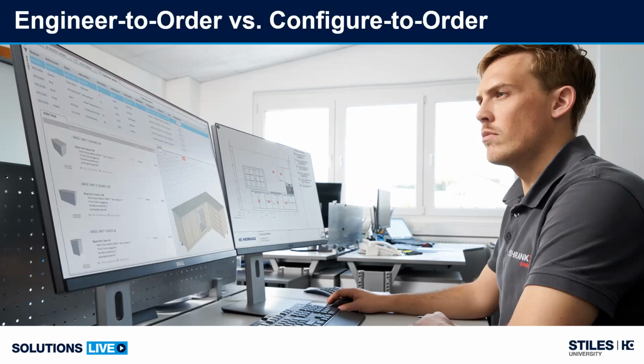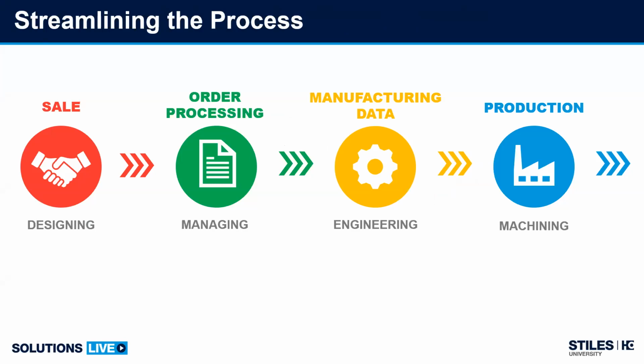Now, configure to order, that's going to be something you're actually built off of a catalog. So you have your existing product offering within this catalog that, again, you can still have those custom factors. You can parametrically stretch things, make them bigger, make them smaller, change a 3-drawer stack to a 4-drawer stack. You can change maybe the colors, the doors, whatever, for instance, but ultimately you're working off of a product or a catalog offering over a configure to order instead of something where it's, again, completely from scratch and you're having to engineer it completely.